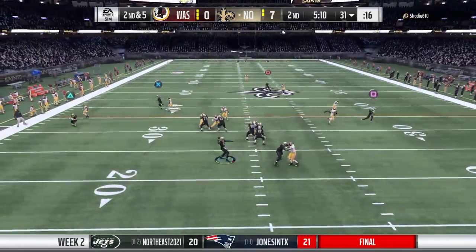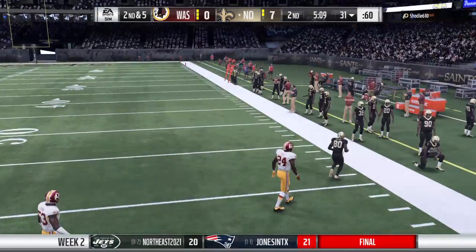Flacco off play action. And that'll be incomplete.